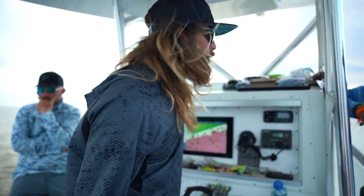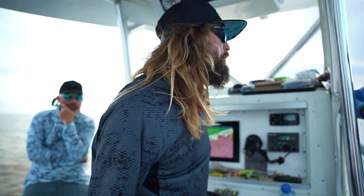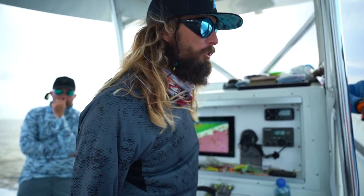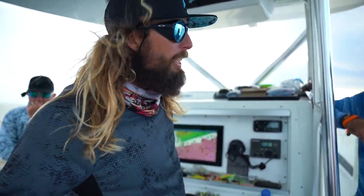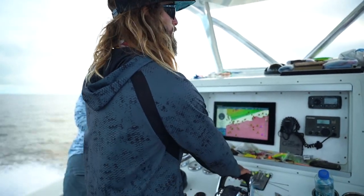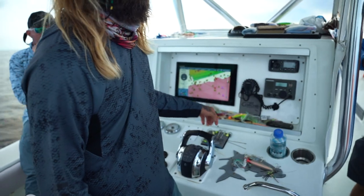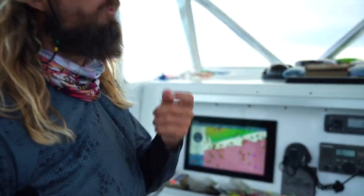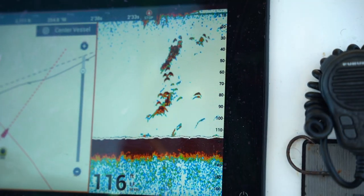Now, say you're trolling and you get hooked up. Do not bring the boat back to neutral and fight the fish. You will lose that wahoo. You gotta keep the boat in gear. If that fish eats, you're gonna back her down. The boat's gonna stay right here while that guy fights the fish. Keep that hook set the whole time. Because all wahoo's trying to do when he gets hooked up is shake that hook off. And they shake it very easily. So if you come off plane and you go right to neutral and you're fighting that fish, you will lose that fish.